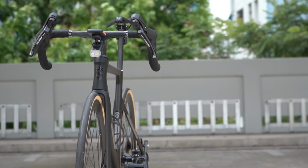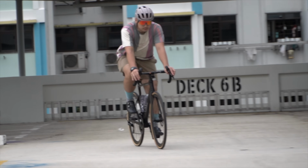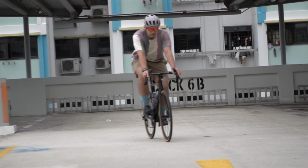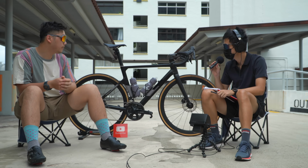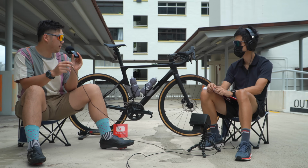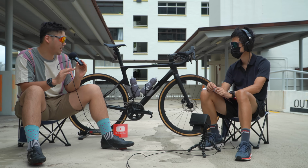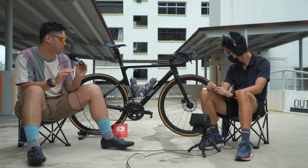So provided I'm in a more aero tucked position on the hoods, I'm able to maintain speed relatively easily in my zone 2 power. What would be your next upgrade, and will you be changing this bike anytime soon? Okay, first a side story. The upgrades will probably be carbon wheels and I'm done for this bike. Probably after that it will be a whole new bike.